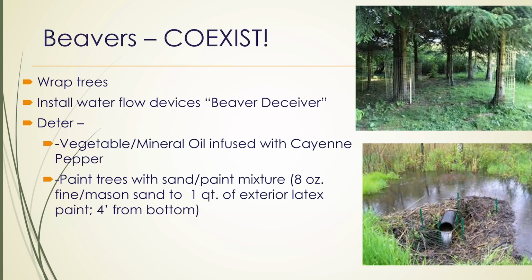So those are different options that you can use instead of trapping the beavers or relocating the beavers, because technically by law, if those professionals come out, the wildlife removal companies, that is, if they trap those beavers, they do kill them. They do not relocate them. So keep that in mind.